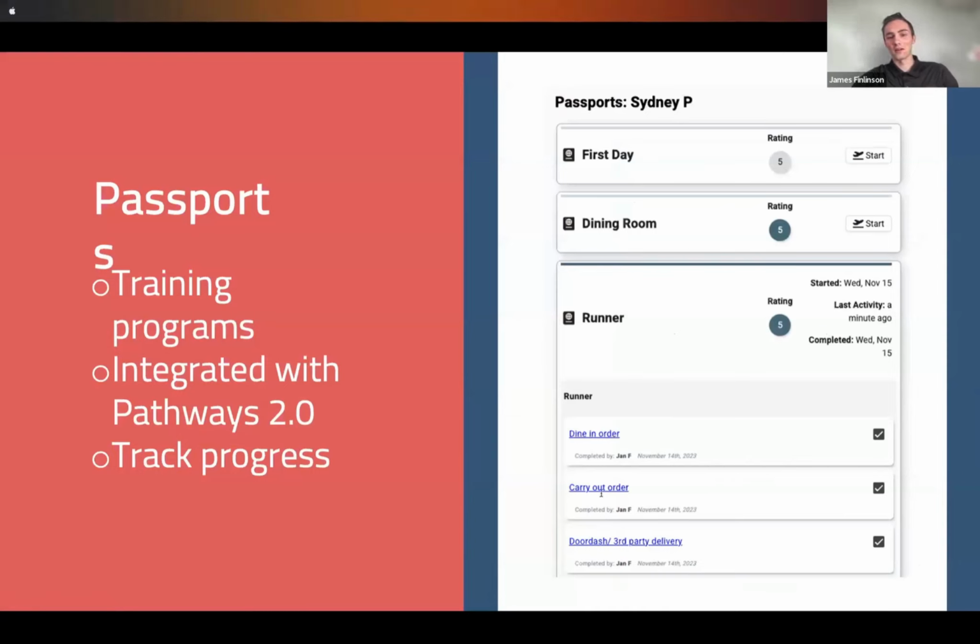The passports were a really fun addition. They look like the checklists, except that they're based around people. And so they feature the people's training progression in the store from their first day when they're hired all the way up to be a shift leader or a trainer or a shift leader later on.